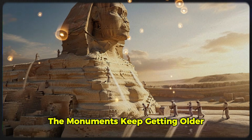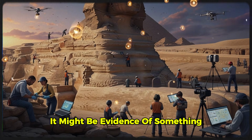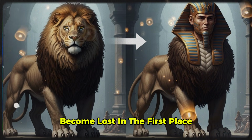The monuments keep getting older, and the Sphinx sitting on the Giza plateau waiting might just be the biggest piece of this larger puzzle. It might be evidence of something we're only now ready to accept. There's also the question of how civilizations become lost in the first place.